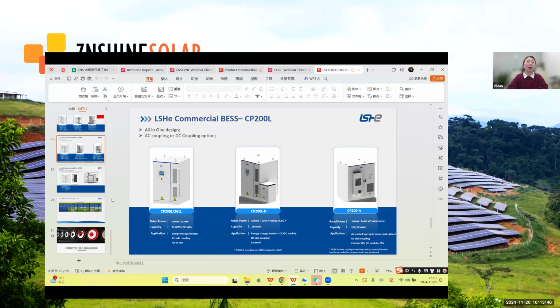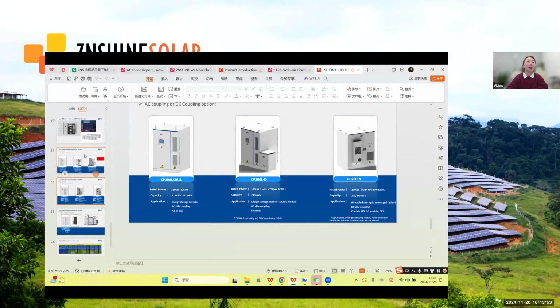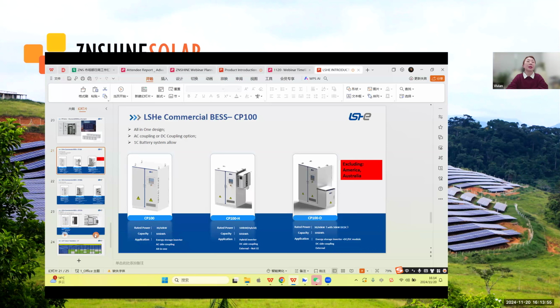And beside the CP200, we have the CP100. For this system, I will highlight that the whole battery system is a 1C battery system. It's an all-in-one product. We can do the solar energy all-in-one. That means we can do both DC coupling and AC coupling. And I will skip this because I already gave the detail.